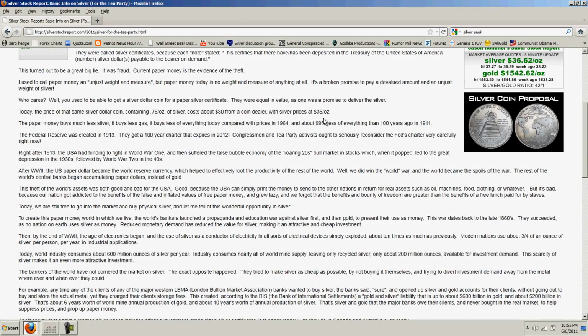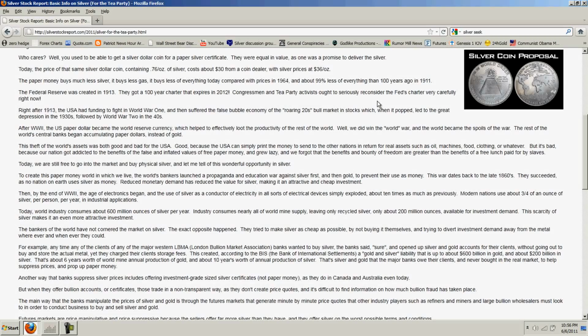The paper money buys much less silver. It buys less gas. It buys less of everything today compared with prices in 1964, and about 99% less of everything than 100 years ago in 1911. The Federal Reserve was created in 1913. They got a 100-year charter that expires in 2012. Congressmen and Tea Party activists ought to seriously reconsider the Fed's charter very carefully right now.